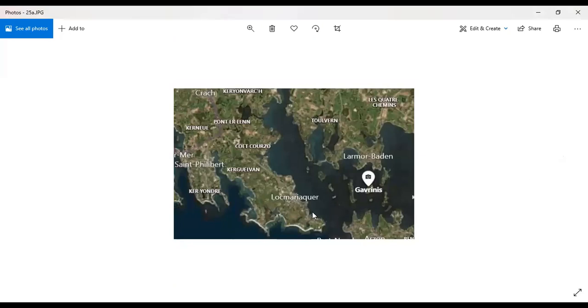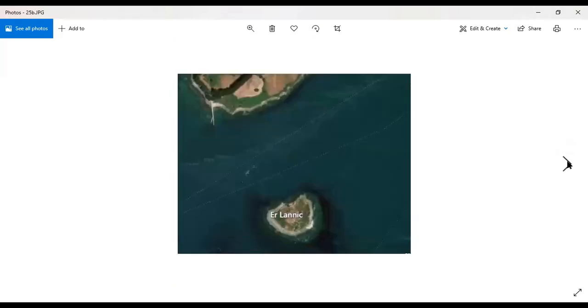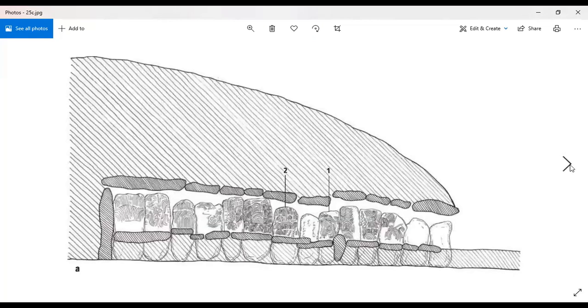So what we've got is this great landscape, Loch Marlo, Gavrinis. This is the landscape of Morbihan, the Carnac landscape, and again, there you go, that little island. You can just see the stone circle in the water, and this wonderful mound in front. And there you go, absolutely wonderful.